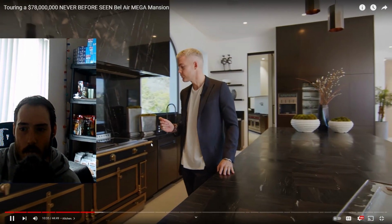This is actually petrified wood that is 300 million years old. I mean, that just sounds unnecessary. 300 million. How would you even? I don't even believe that. And then there's no hardware, so that it's really, really, really clean.